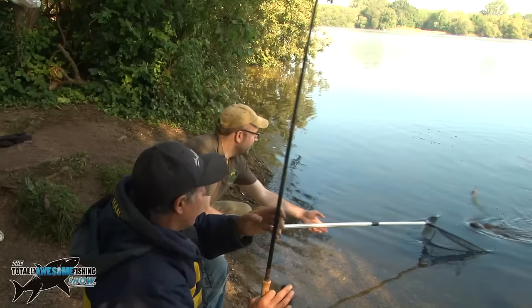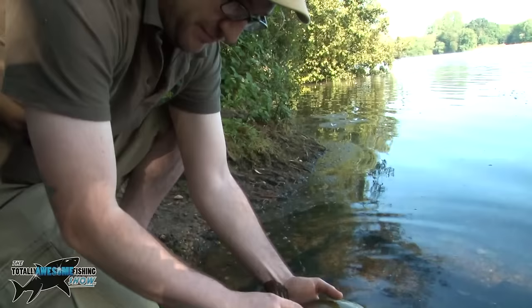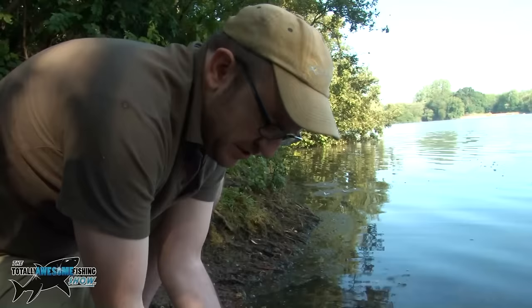There we go. That's a nice tench. Lovely tench you just had. Nice female, probably 3 to 4 pounds, you think? I'd say so, yeah. Now, that's slightly thinner. Is that because you think it's spawned out? Yeah, it's a bit empty. If you touch her, you can feel she's hollow, really. And that would have been a week or 10 days ago? Probably the last hot spot we had was a week, 10 days, maybe 2 weeks ago.